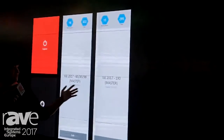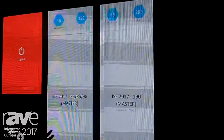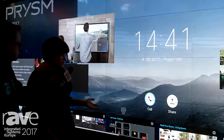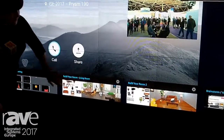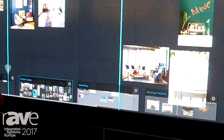So I'm signing us in, and once you're signed in, you've got a project menu where you can go into various what we call workspaces. I'm going to go into one of the special environments that we've created for ISE. Within this workspace, I've got several different content options here. I'm going to show us a scenario that we've created especially for the show.